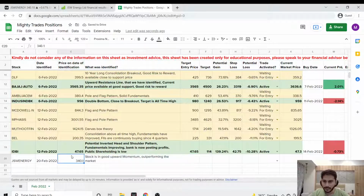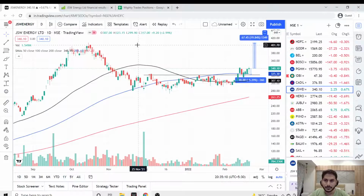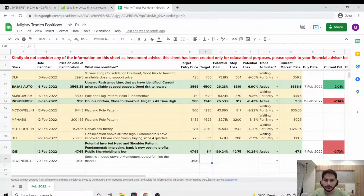So our target entry price is going to be the same price as today. Our target is the all-time high, which is, let's see what this is, 407 rupees. So the potential gain is close to 20%.